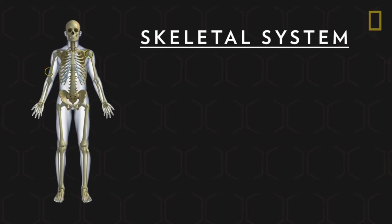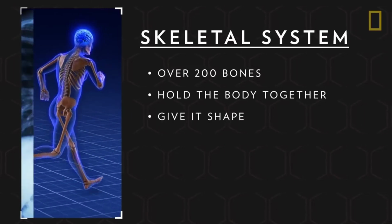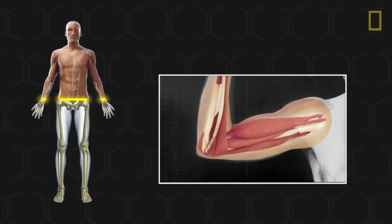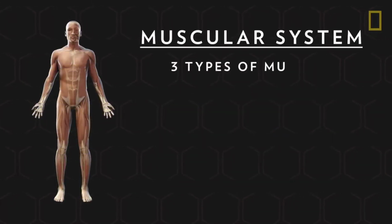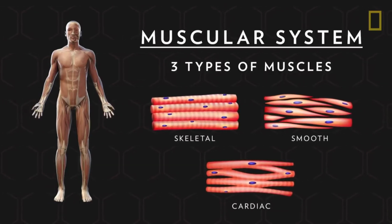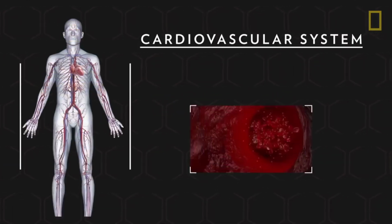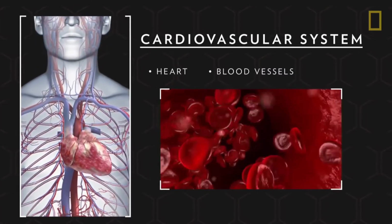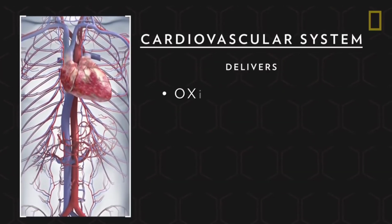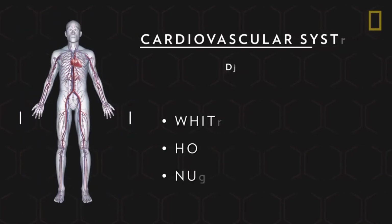The adult skeletal system is a framework of over 200 bones. They hold the body together, give it shape, and protect its organs and tissues. The skeleton also provides anchor points for the muscular system, which includes 3 types of muscles: skeletal, smooth, and cardiac. They are found throughout the body and facilitate movement. Nestled within these muscles is the cardiovascular system, a pipeline that includes the heart, blood vessels, and the blood itself. Also called the circulatory system, the cardiovascular system delivers oxygen, white blood cells, hormones, and nutrients throughout the body.